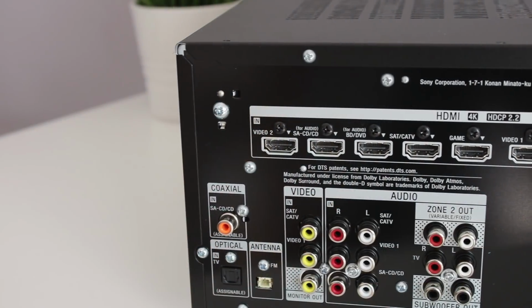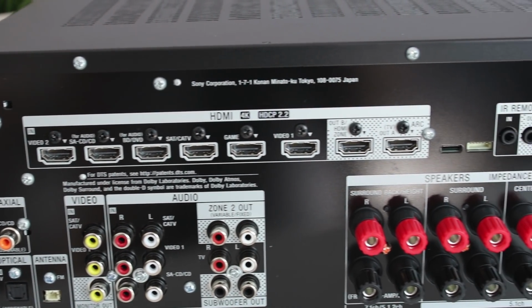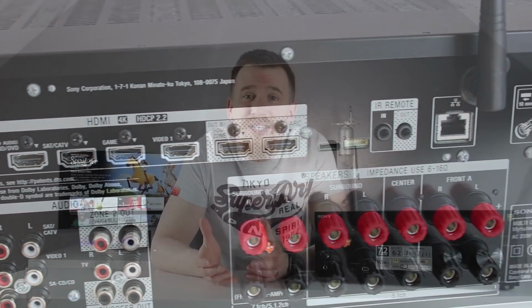So let's have a little demo and see what it looks like, how it works and how it sounds, but also I'll give you my opinion on what it's been like to use this. What I've really liked about this amplifier is the fact that it's really versatile. I've got the ability to put in 6 different HDMI inputs. So I could have in there maybe a PlayStation, or a streaming device, or my TV or my Sky box all plugged in at the same time.